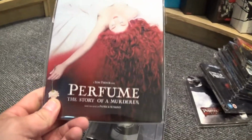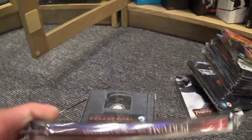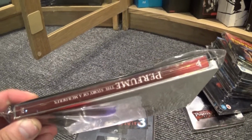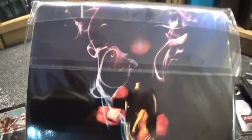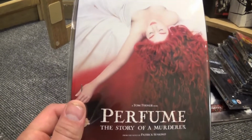Perfume. This is a wonderful film. Very expensive steelbook this cost me, because for some reason they don't make any other decent version of it. This is Perfume: Story of a Murderer, and it's got that guy from, is he Q in the James Bond films? It's also got Dustin Hoffman and Alan Rickman in it as well.